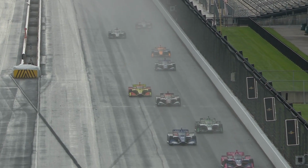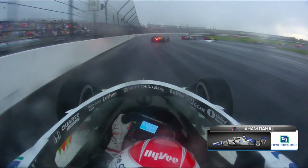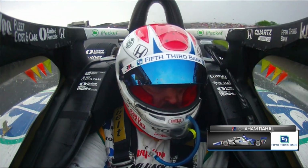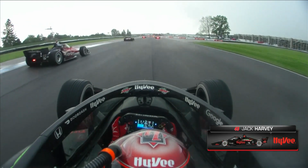And that earlier contact with Graham Rahal has resulted in a penalty for avoidable contact. So the 15 will have to go to the back of the field where he sits right now. And bad to worse for Rahal Letterman Lanigan Racing, because car 45, Jack Harvey, who's having such a strong run, is going to the back of the field for contact in pit lane. So disaster for this organization.